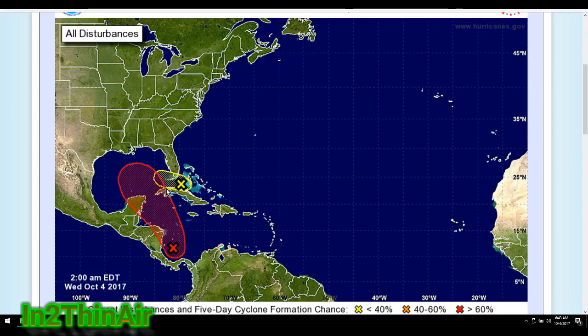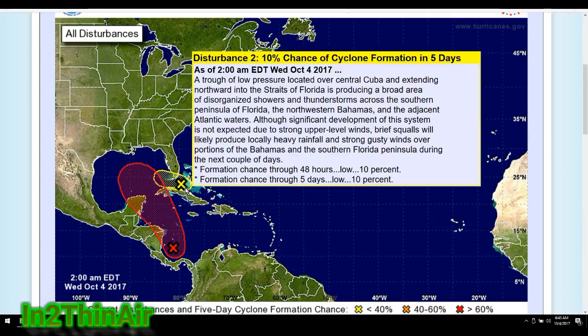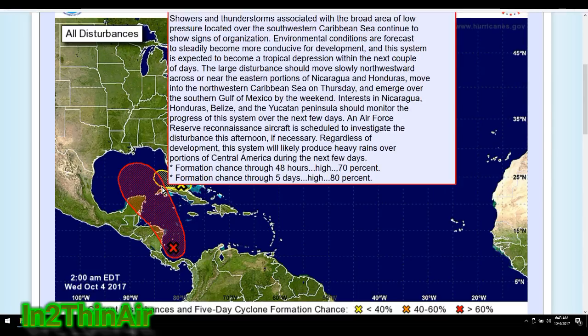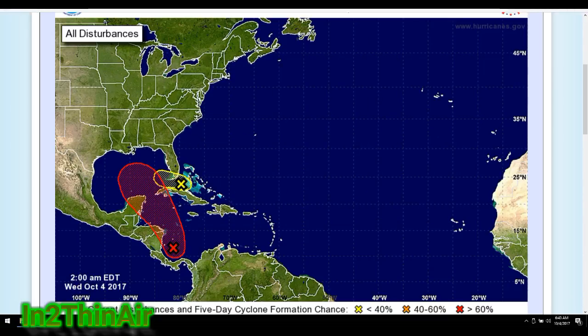Now, the risk with that is not the storms combining to form a bigger storm, but the way they interact. They dance around each other, and the bigger of the two usually gets whipped into a direction. That may alter these paths altogether and put, once again, the entire Gulf Coast at risk, or it may reverse the other way. It may launch this thing towards Texas. We just don't know. We've got to wait and see if this forms. But again, main concern, 80% over 5 days, 70% over 48 hours.